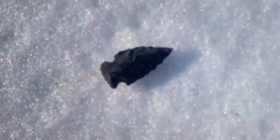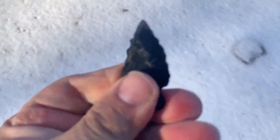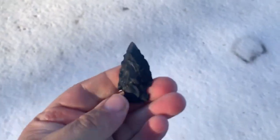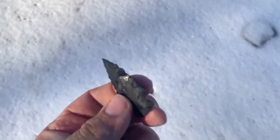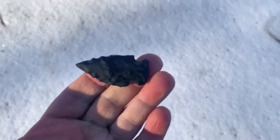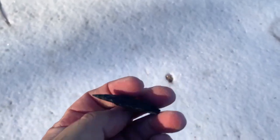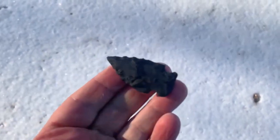Crazy, man. It's pretty good. I'm pretty happy with that. Wet it, see what it looks like wet. Yeah, that's a pretty good point. I am happy with that. This would kill with an atlatl. Put this on a dart and throw it with that spear thrower, that animal would be down.